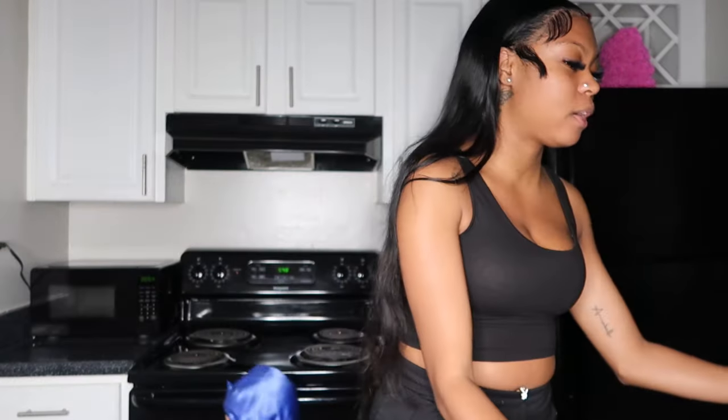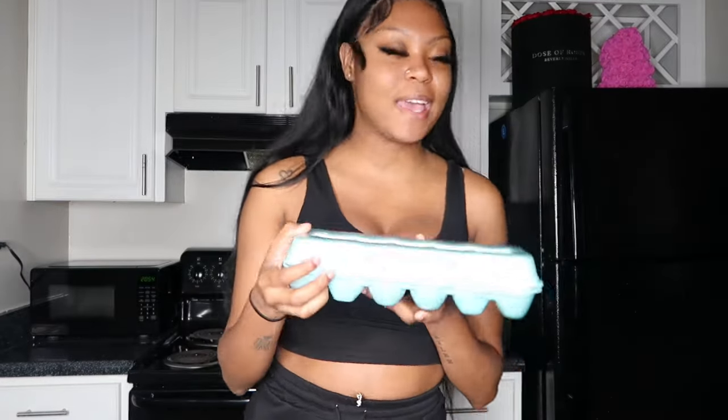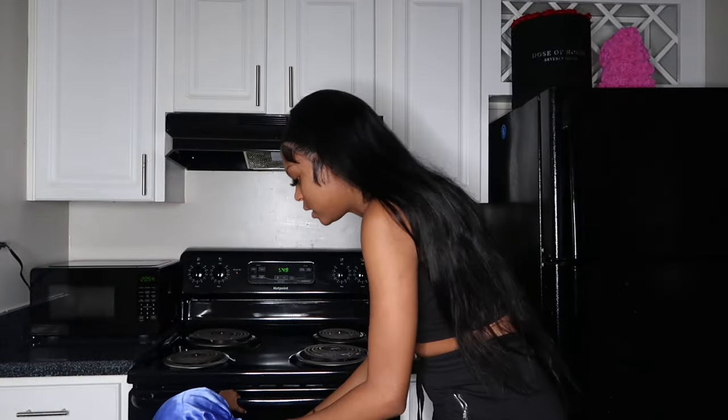I always give her multiple options when it is breakfast, lunch, dinner time. My girl has to have fruit. She is a fruit addict. So I got some strawberries, grapes, some eggs, cheese to go in our eggs, and then some orange juice. My baby has a runny nose.